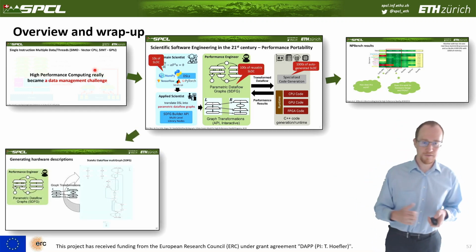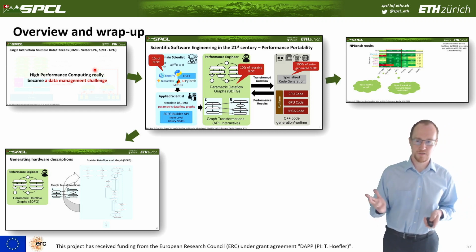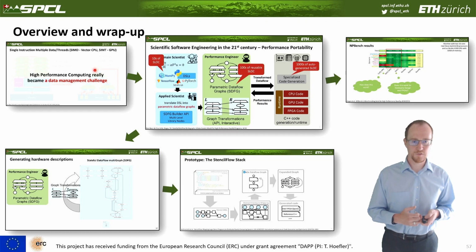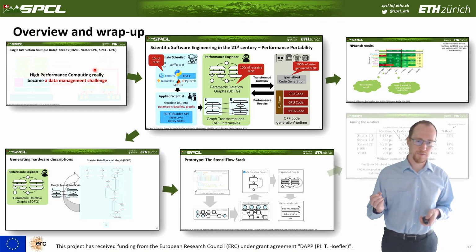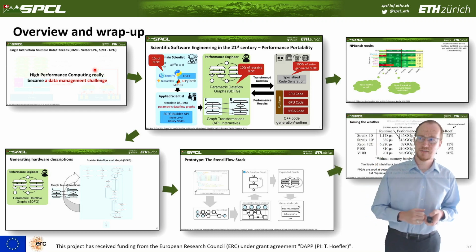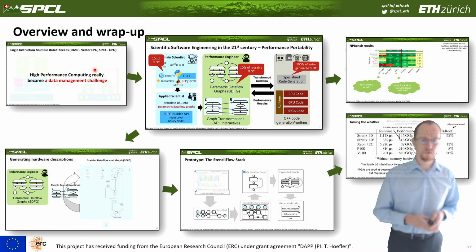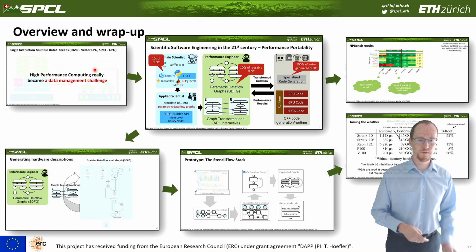And then I've zoomed into the hardware design. So how do we generate hardware descriptions? This is mainly run by my student Johannes in collaboration with Tiziano. And the StencilFlow paper, particular work, particular detail that we figured out. And then actually trying to see how this could apply to real weather codes, where we are looking forward to work with this right now.